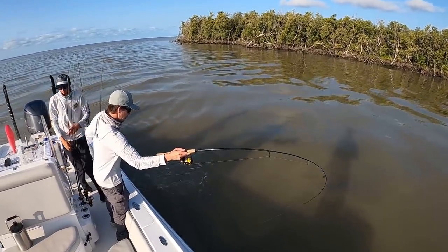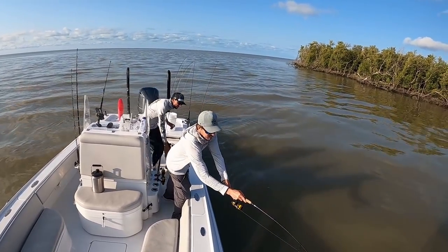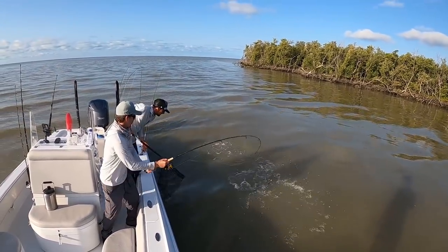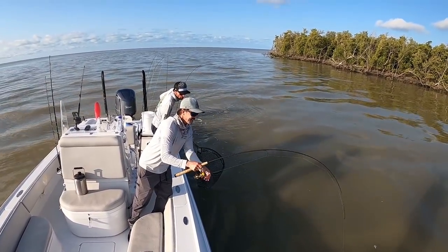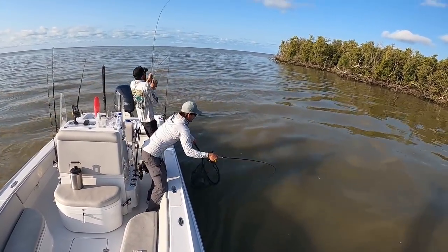Oh, nice snook. Where's the net? Nice snook, guys. Where's the net? Under the gunwale there. Get ready, Bean. I'm ready. Don't lose my fish, Bean. Bean, you're getting bit. I'm getting bit? Give me the net. Get yours.